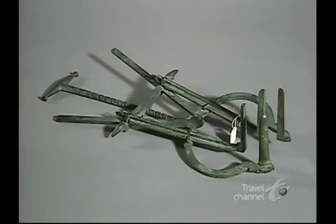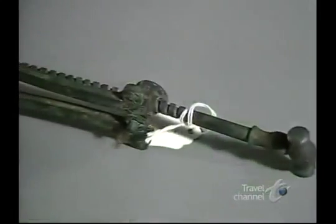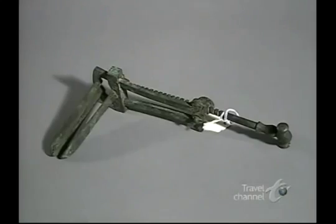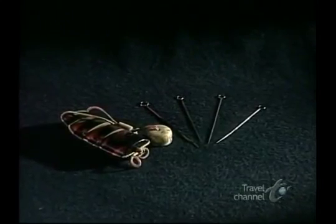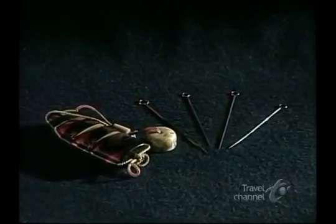These ancient gynecological tools were unearthed from the Roman city of Pompeii. What's most striking about them is how similar they are to the speculum and other instruments of today. Other antiques include these acupuncture needles, used for a traditional form of Chinese medicine that's undergone a revival in recent decades.